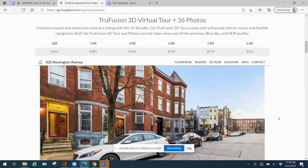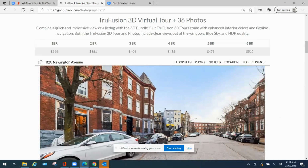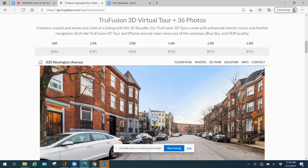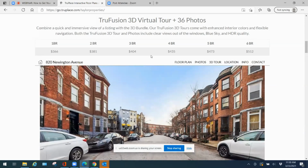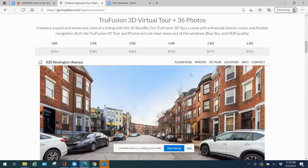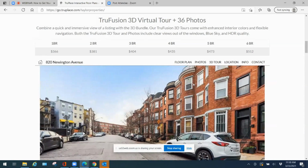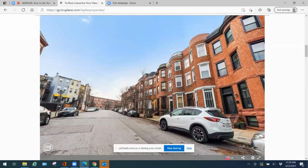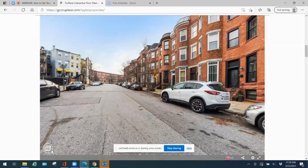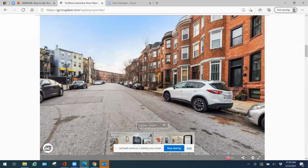So you can see here, this is the TruFusion 3D tour that's a very immersive, user-controlled experience. It also comes with photos because you need those. They're all DSLR quality, and your pricing is listed here. We price by bedrooms for our floor plan tours and our 3D tours. So you can see just how easy it is to manipulate the screen using your mouse or your finger. You can pinch and pull. You can move around and see all the juicy details.